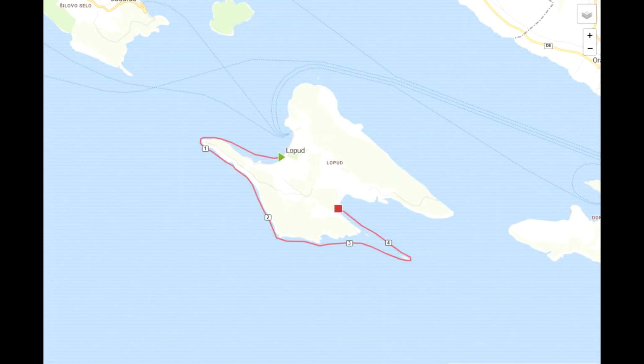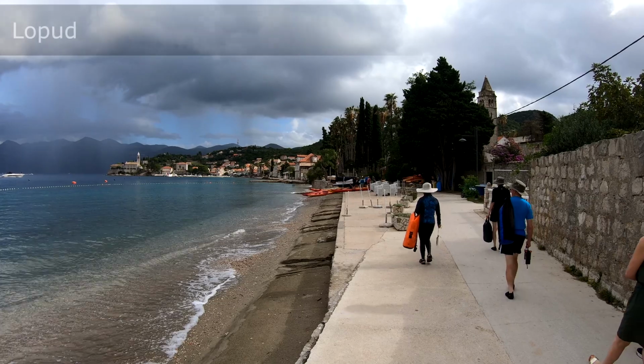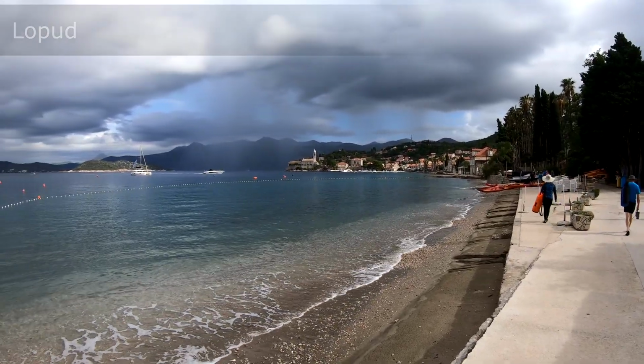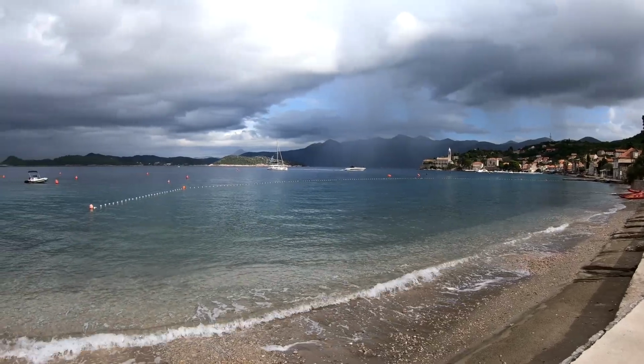Here's a map of the route, and total distance was 4.6 miles. Fortunately, with the thunderstorm having passed over the previous evening, the weather in the morning was actually looking quite good for paddling.